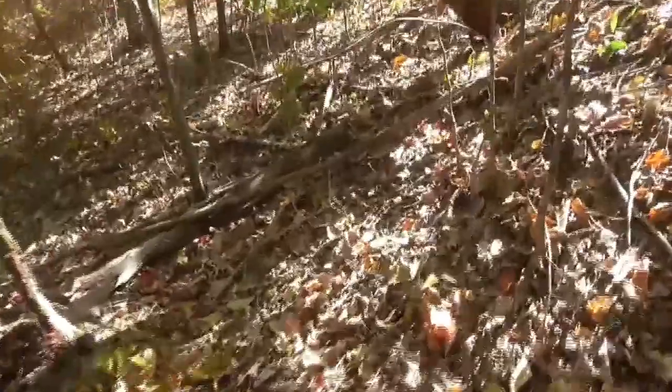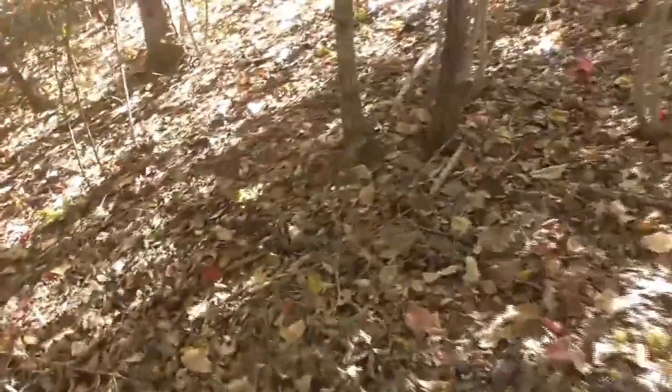So, let's just move along here. And I wanna act like a deer. I wanna move. I don't wanna go down there. That'll be too much cardio for one day, unless I absolutely have to. But I wanna find the edge where this thing goes from that thicket.